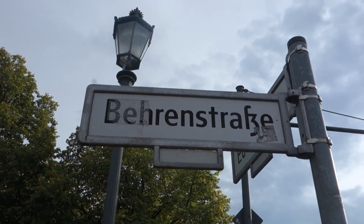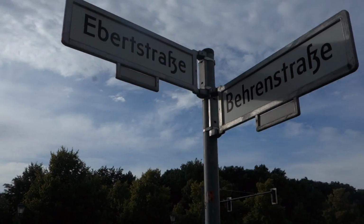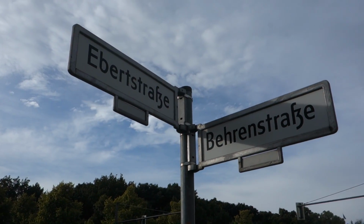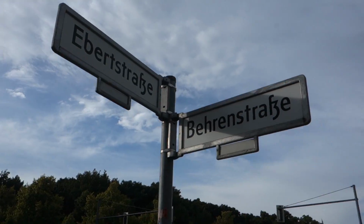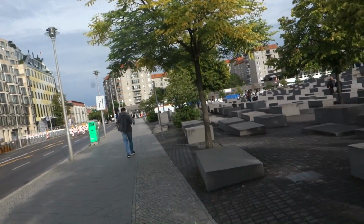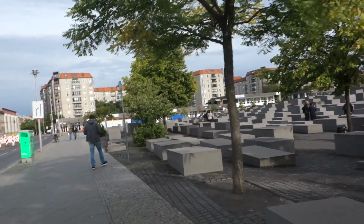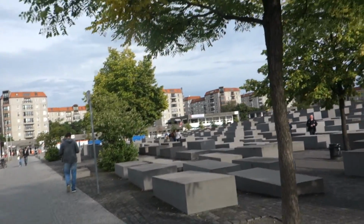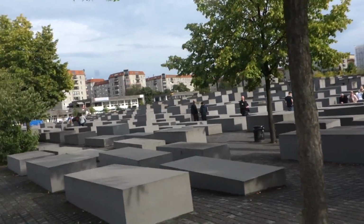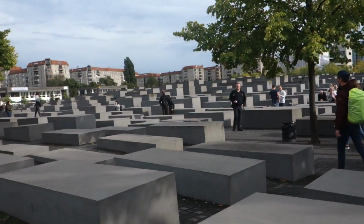That is it. And Ebertstraße. So those are really easy to read. And now we're at one of the things that I wanted to share with you. I'm looking for a sign. But we'll see if you can figure out what it is.